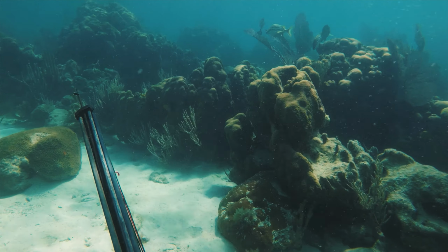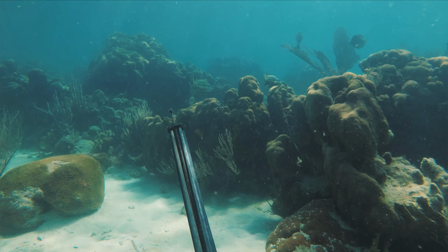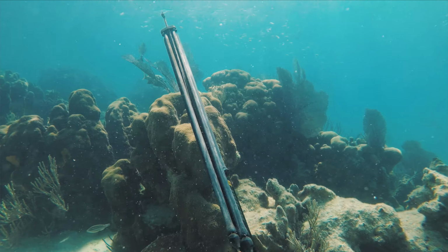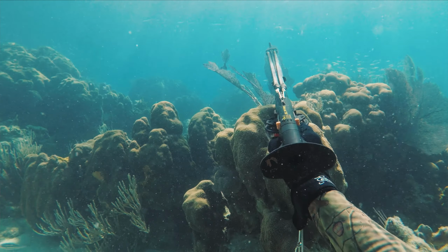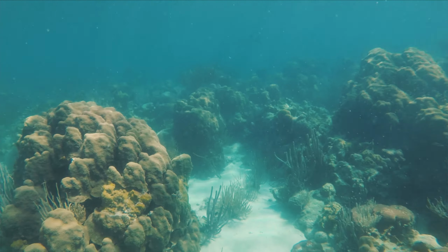Right now Derek's just sitting at the bottom of this coral. He's just waiting for a fish to swim up to him. And it doesn't take too long before this barracuda shows up. The barracuda comes in to take a closer look, but Derek misses it unfortunately, and this barracuda just takes off.